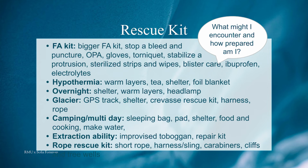So you want to make sure you have some kind of rope and sling that you can actually get people out of a pickle, like if they're stuck somewhere, or at least secure them for the time being.